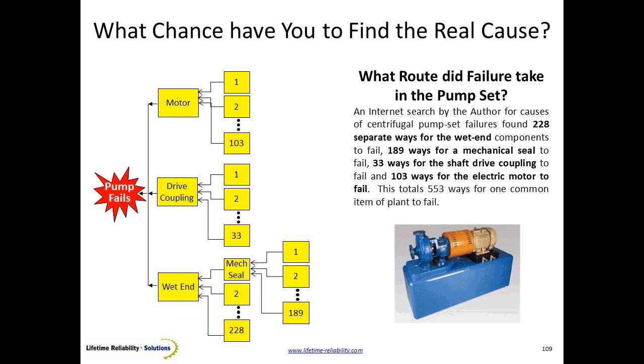You know, I could solve many, many problems that in fact were never problems. It won't solve the reason this one failed. So the technique, yes, it's powerful, provided we have the evidence to prove which path led to this failure. Because there are 553 ways to fail a centrifugal pump. And you've only got a team now with which path.